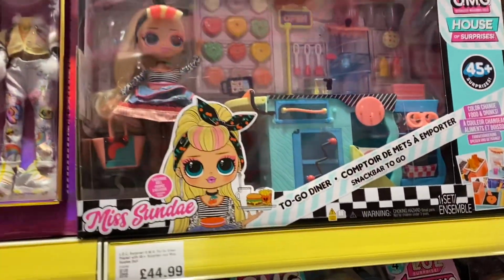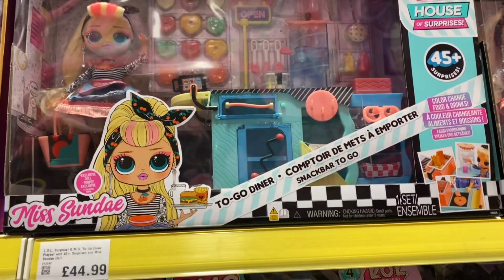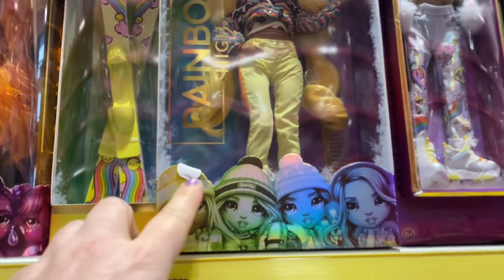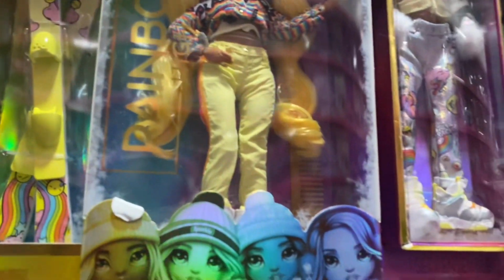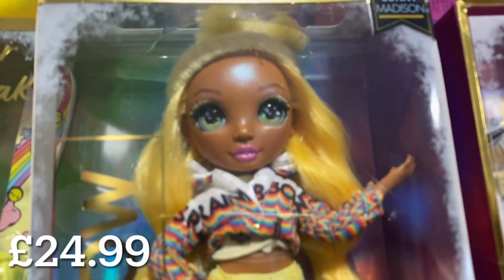Then behind us in the same aisle, there are the OMG dolls. Not that many, to be honest. Last time I came to Smiths, this aisle had so many different types of dolls. I think they were about to do a restock. But there was this Miss Sunday play set, and then I noticed a Rainbow High doll in the sale. This is Winter Break. She was reduced and I was so tempted with her. I loved her jacket and her boots and the fact it was winter clothes, and I absolutely adored her face and her green eyes. I think she was £22.99 in the sale.